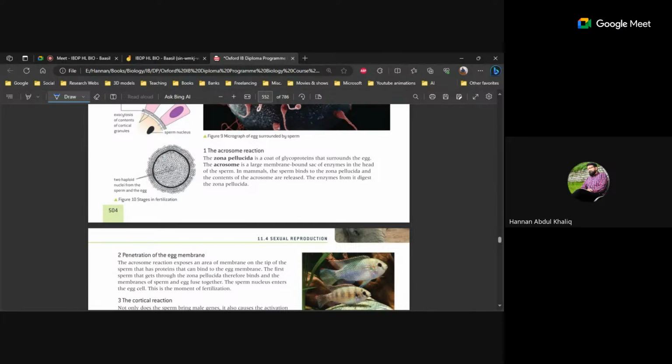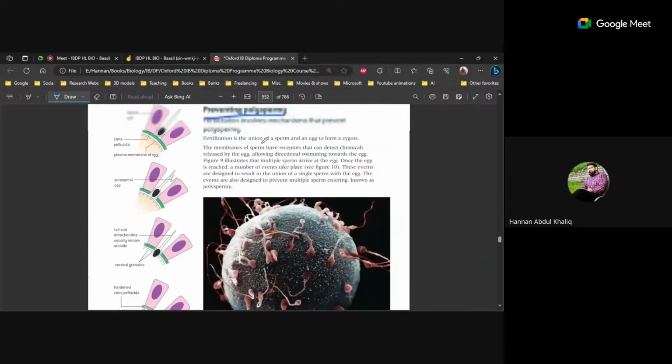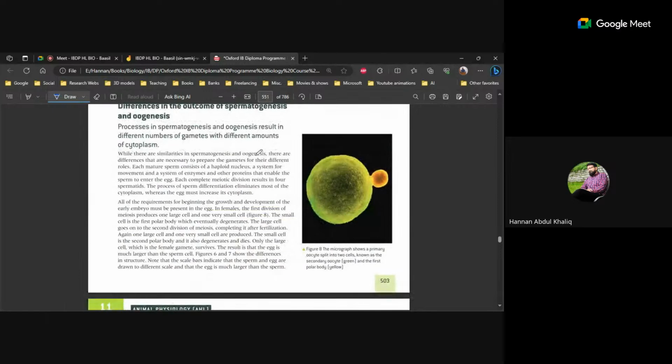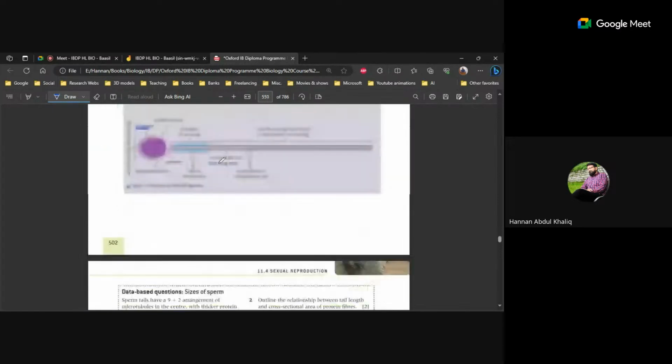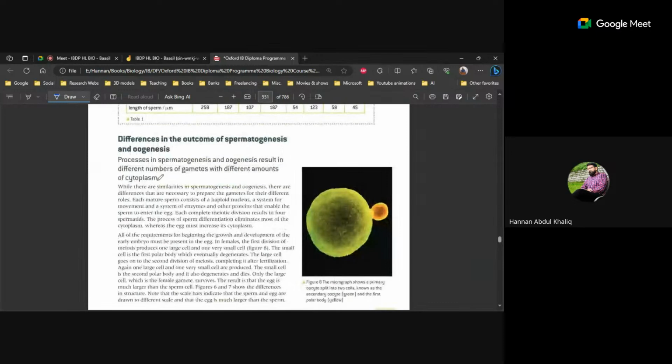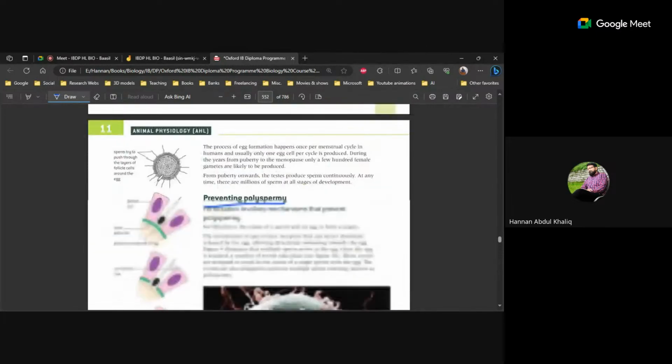The follicle cells surround the egg, and it is basically for protection. And then those follicle cells release a jelly-like material called the zona pellucida, and that zona pellucida protects the egg from multiple sperms. Once a sperm reaches this zona pellucida, it releases these enzymes, hydrolases. It immediately dissolves the zona pellucida, and once it dissolves it, the sperm has successfully achieved the exposure of the sperm receptors.